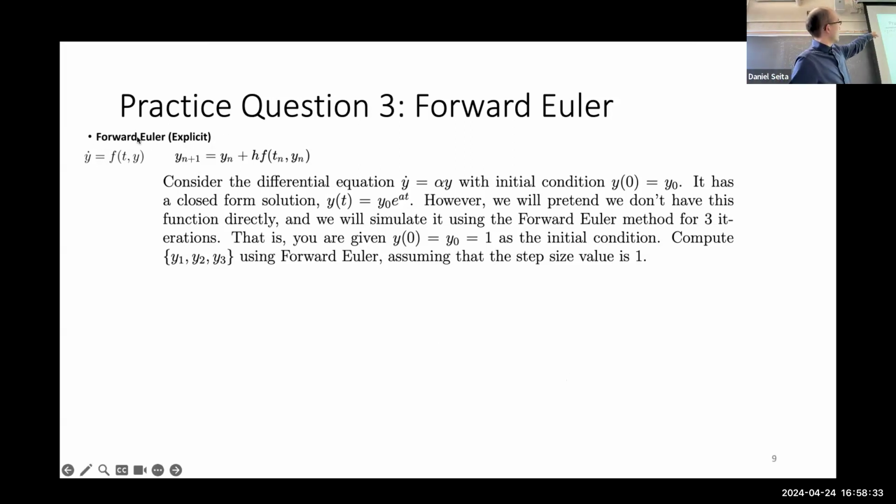This equation is from the lecture, I just copied it. Consider the differential equation y dot equals alpha times y with initial condition like this. If you wanted to, you could solve it in closed form, but we're going to pretend that we want to simulate it instead. If the simulation is good enough, it's going to be the same as the closed form. In practice, there's always going to be noise because you discretize it. Then you simulate it using the forward Euler method for 3 iterations, computing y1, y2, and y3, assuming the step size is 1. The step size is h here.